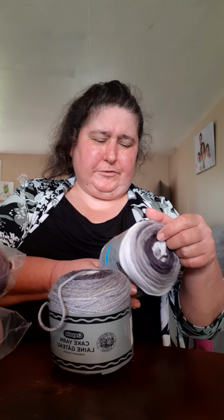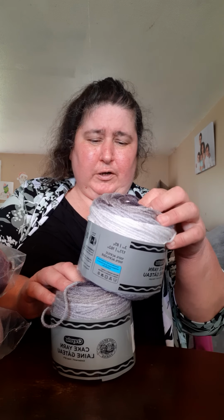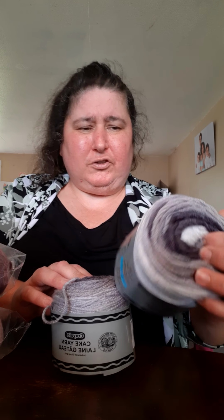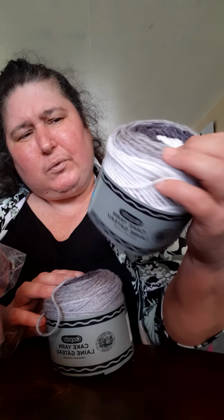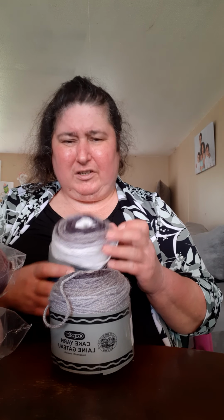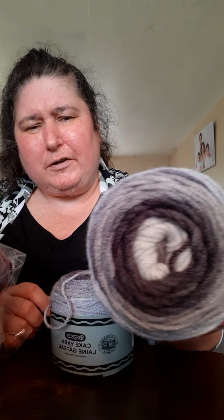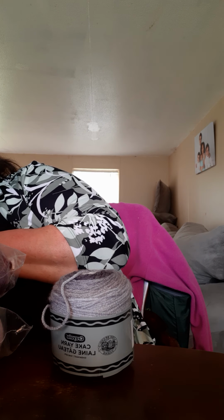What color is this? Oh, Timberwolf. These are both Timberwolf. It's kind of like a gray and a white. Yeah, gray and white. I know it does kind of look a little bit like purple, but it's like a grayish. Oh my gosh. Got to turn this box around so I could.